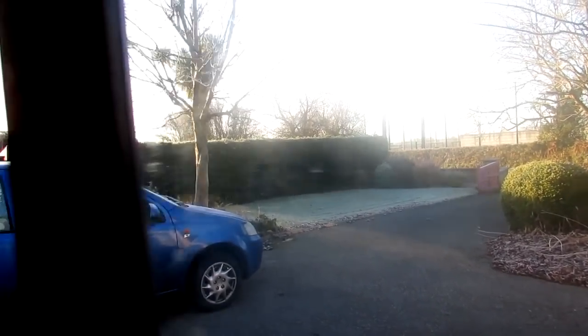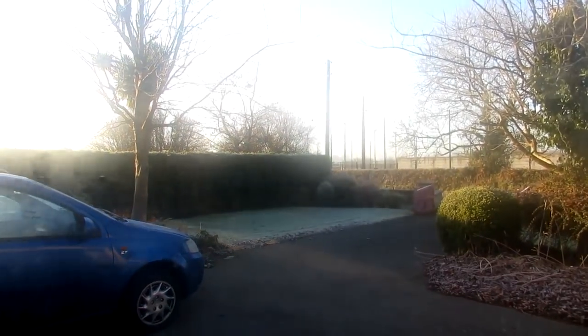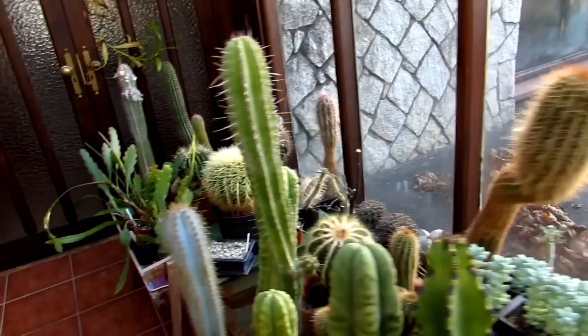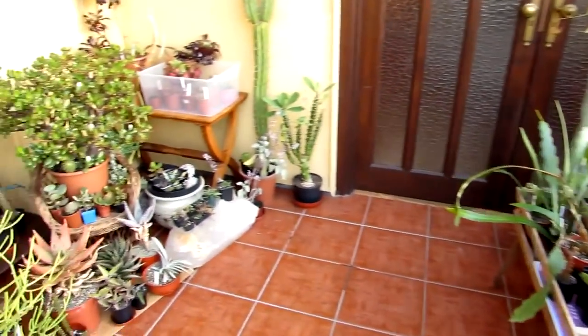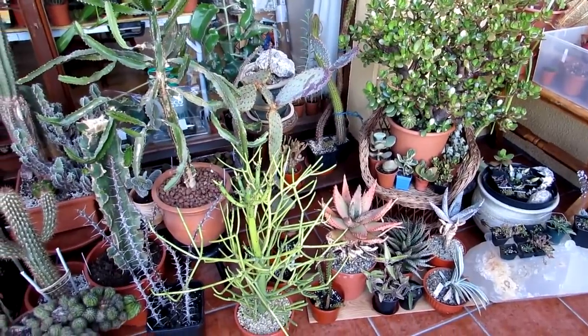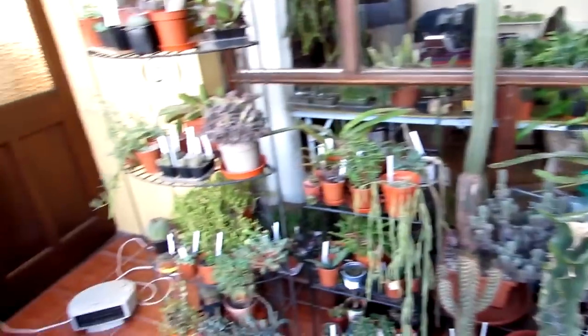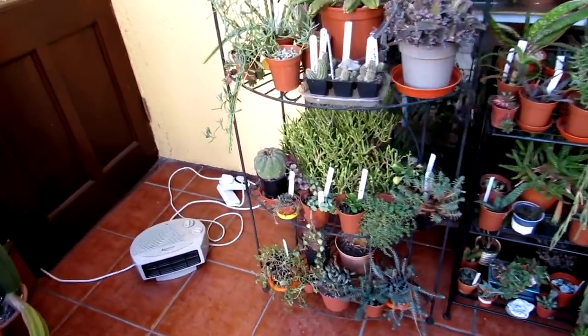I do show a little bit out there. You can see all the frost, guys. It's absolutely blinking freezing. Look. But it's 16 here and about -3 outside. So they're doing okay. As I said before, cacti and succulents are okay to overwinter at a minimum of 6 to 7 C. So they're doing okay.